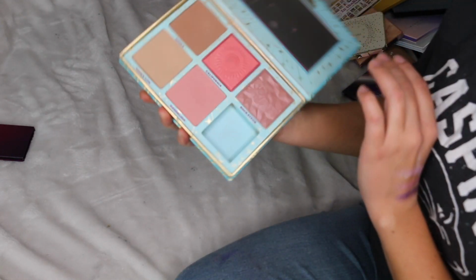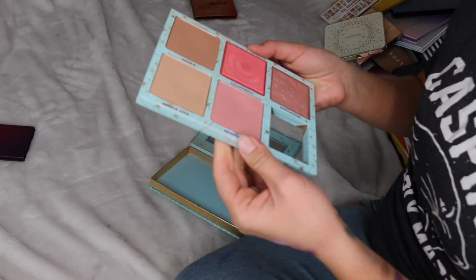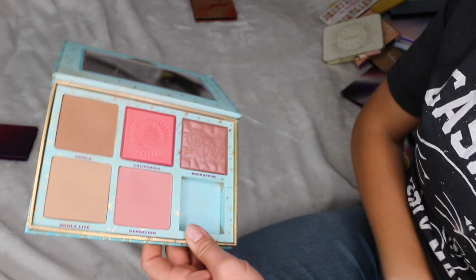I do think this packaging is a little bulky though, but if I really wanted to, I could just pop these out and put it into a little palette. But for now, it's all good. I'll still hold on to that for now.